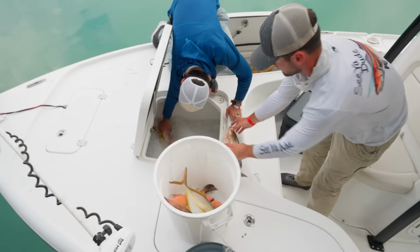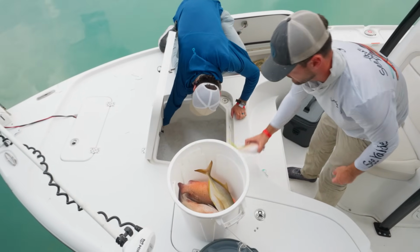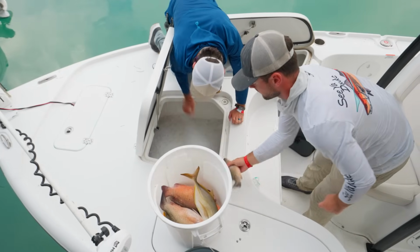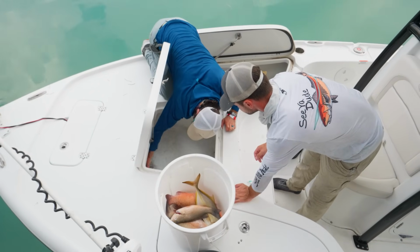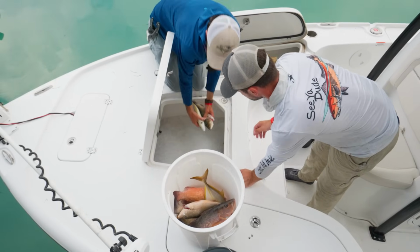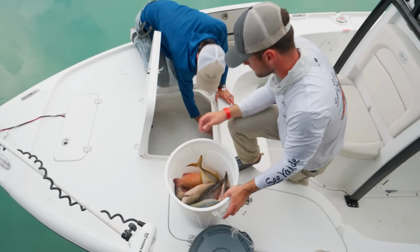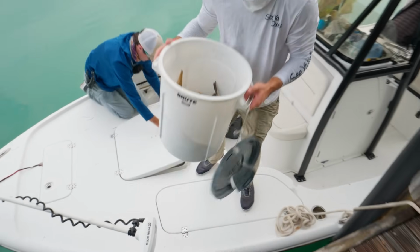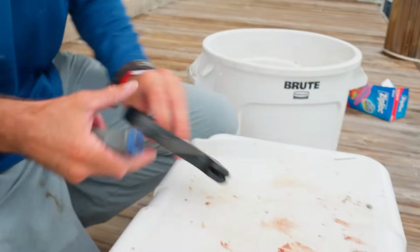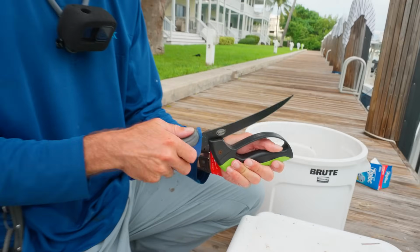Yellow jack that they caught. And schoolmaster. You got those nice and buried. Here we go. Got it? That's it. Okay. I'm going to flush the engine now. Let's fillet up some fish, hopefully before it starts raining on us.